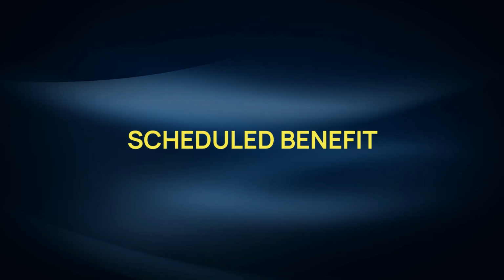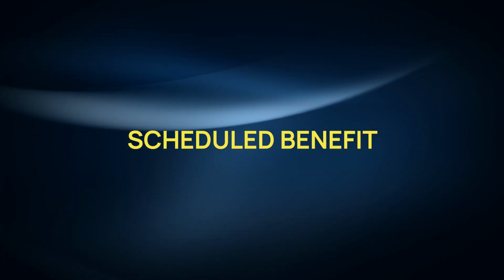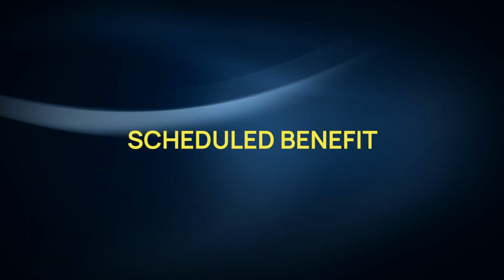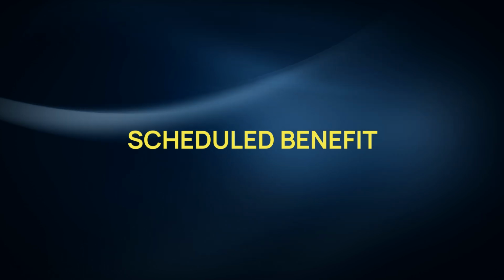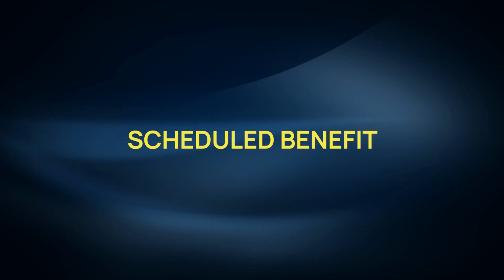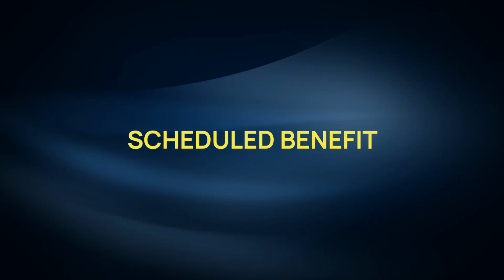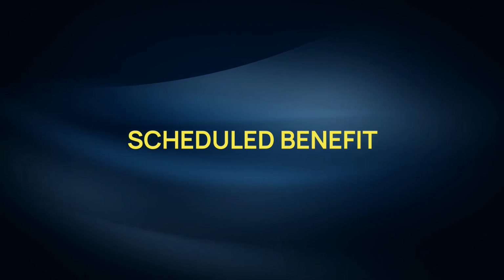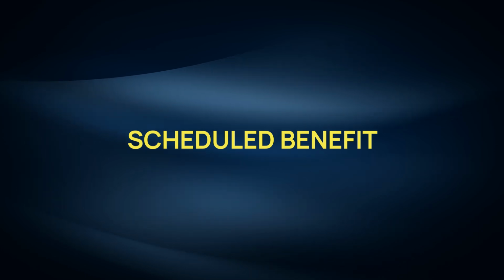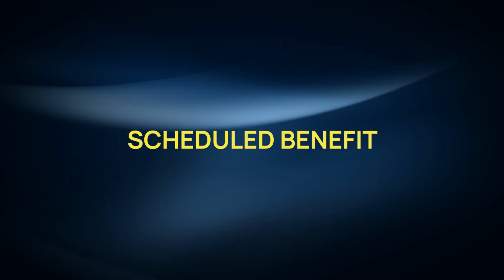Scheduled benefit. A scheduled benefit is a type of benefit provided by an insurance policy that pays a predetermined fixed amount for specific conditions, procedures, or types of care. These benefits are scheduled in advance and are not based on the actual costs incurred, but rather a set amount specified in the policy. For example, in health insurance or disability insurance, a scheduled benefit might cover certain medical treatments or surgeries, with a fixed amount paid for each service.